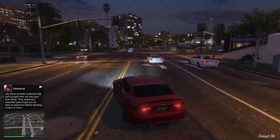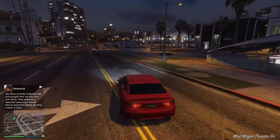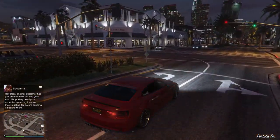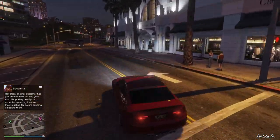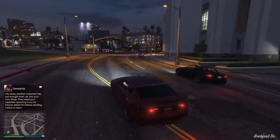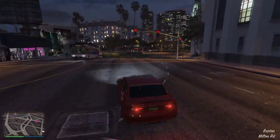Without banging it into anything. You don't want to bang it into anything. As you can see, it really is quite a nice car. It zips along quite nicely. How much is it? I don't remember. Did I get this one on sale?